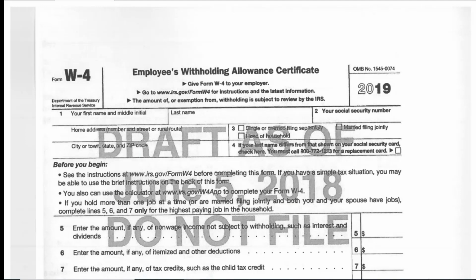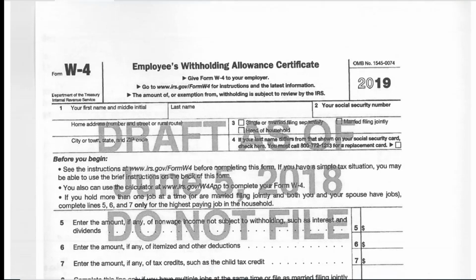This was going to be the new W-4 form for 2019 until they submitted this draft form for comment, and they received a lot of comment from this form. This form was basically asking for any non-wage income that's subject to withholding, such as interest and dividends.